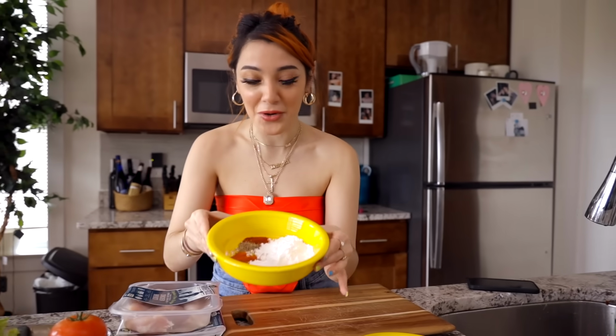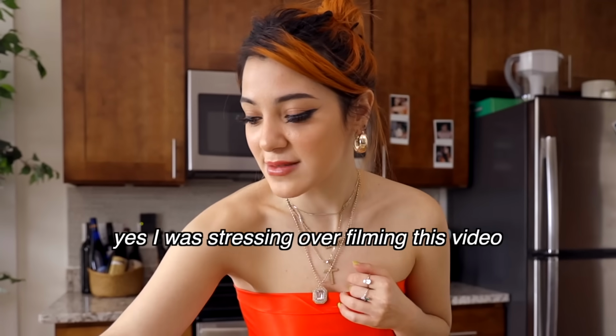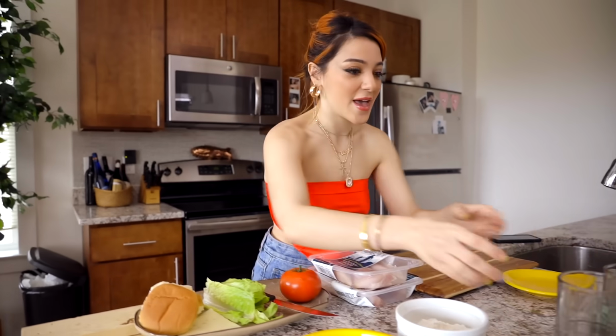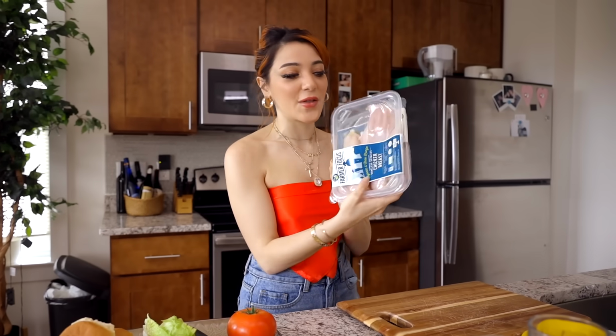So I watched some videos last night, and I saw in some cooking videos that they prep the dry ingredients, which I wanted to do to make today as easy as possible. Yeah, honestly. This is my sandwich station. And then I have my wet ingredients all measured out. Now I just have to focus on the chicken.